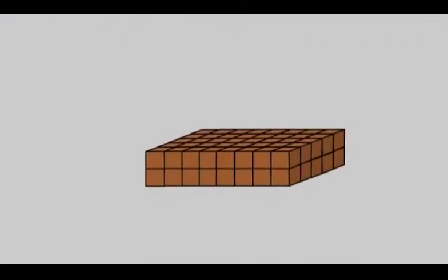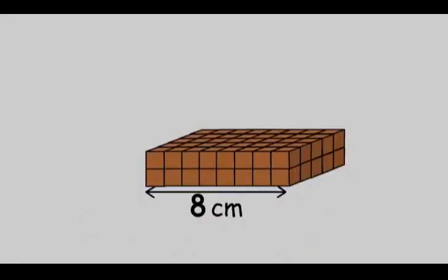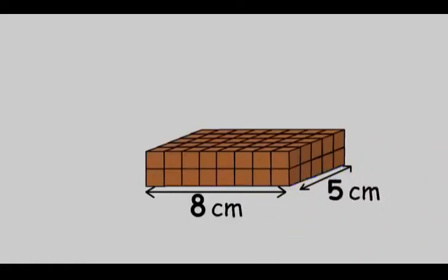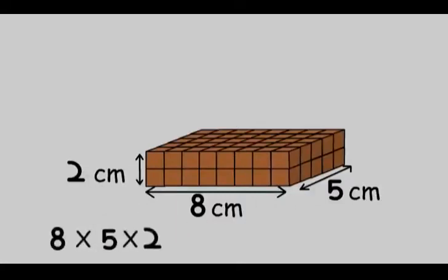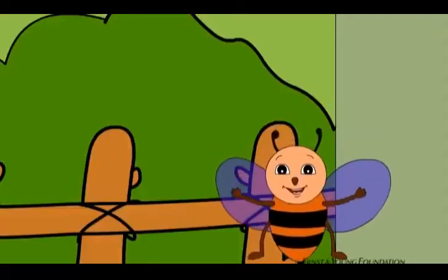Now let us find out the volume of this platform. The length of the platform is 8 centimeters. The breadth of the platform is 5 centimeters and the height of the platform is 2 centimeters. This way the volume of the platform is 8 into 5 into 2 equals 80 centimeter cubes.